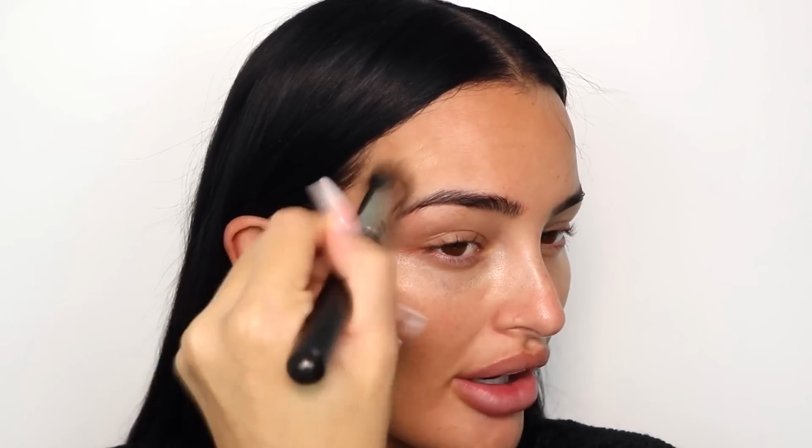This gives me that natural glow, so I don't have to actually put highlight on, because I like that natural looking glow. I don't like it when it's kind of like powdery highlights set on the skin. I just like to have a natural looking glow, so this just looks amazing under makeup.